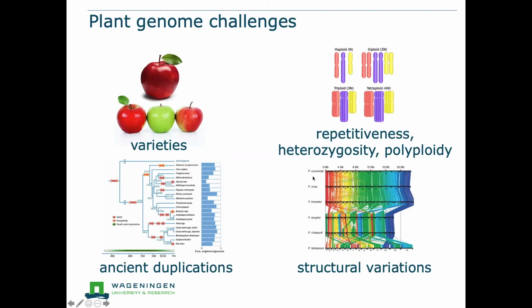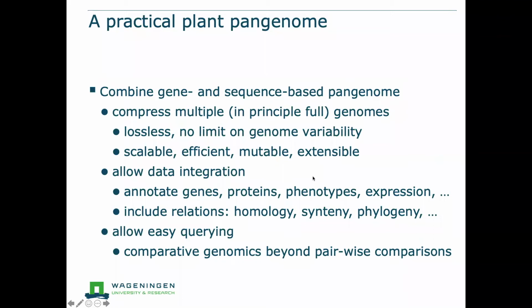So we set out to create a pan-genome representation for plants, and I won't take you through all the details here, but basically what we set out to do was to allow us to compress multiple full genomes without loss, which would scale to the data sets that we want to work with, so hundreds of plants or animals, and that allows us to integrate all kinds of data that is useful for analysis. And this is sort of unique, I think, compared to other approaches. There are many approaches now to pangenomics, and some are very efficient and scalable. But often these use highly specialized data structures to which it is very hard to connect other types of information.